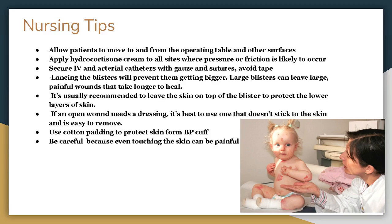Large blisters can leave large painful wounds that take longer to heal. It's usually recommended to leave the skin on top of the blister to protect the lower layers of skin. If an open wound needs addressing, it's best to use a dressing that doesn't stick to the skin and is easy to remove. Use cotton padding to protect the skin from blood pressure cuffs. Be careful because even touching the skin can be painful.